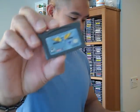And then from the same company, LSP, I didn't even know they made these Game Boy games. There are so many Game Boy Advance games that I just don't know what's out there. I found this one called CT Special Forces. Now I got this for $2.99.